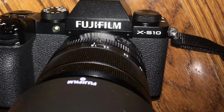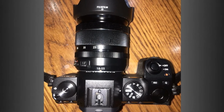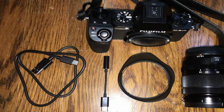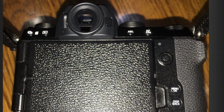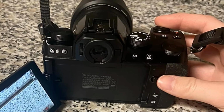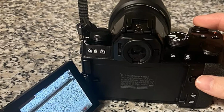It features a flip-out screen, which is what makes it so good for vlogging, can shoot 4K video, and has 6 stops of in-body stabilization. Should you also want to take photos, thanks to its 26.1 megapixel APS-C sensor, it can produce beautiful, high-quality images. For the features, size, and handling, this is probably the best APS-C camera you can buy at this price point.